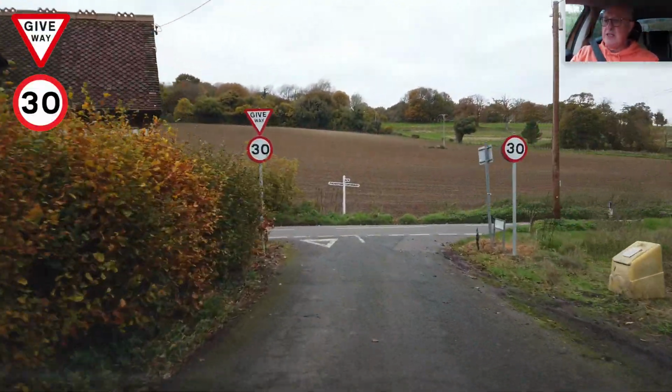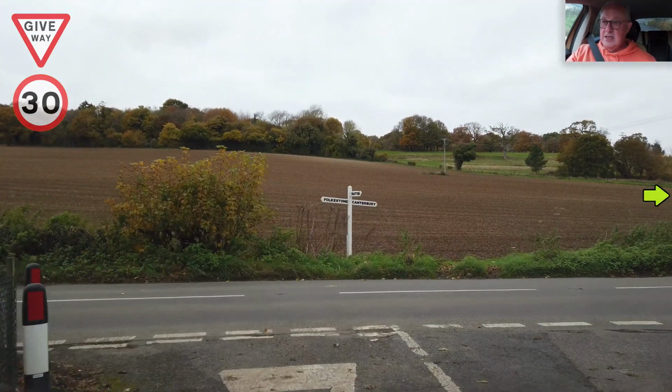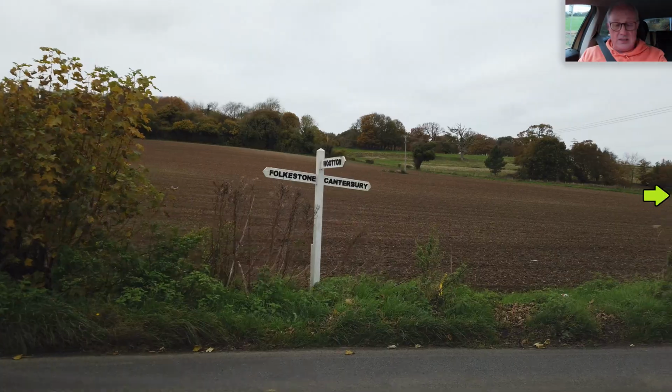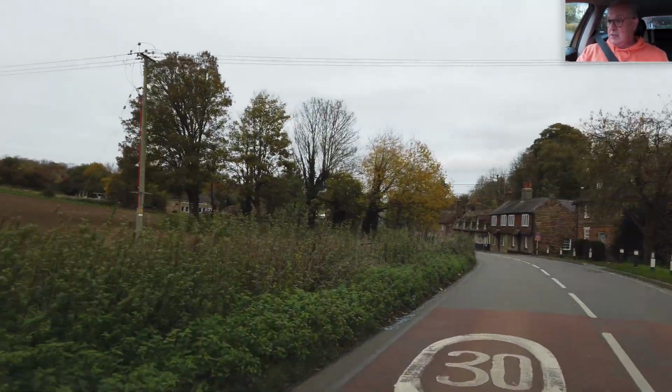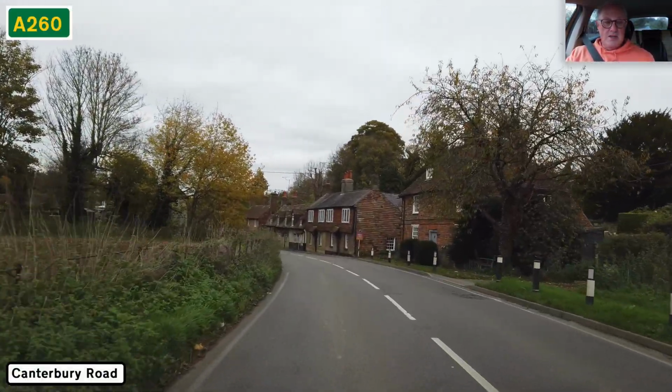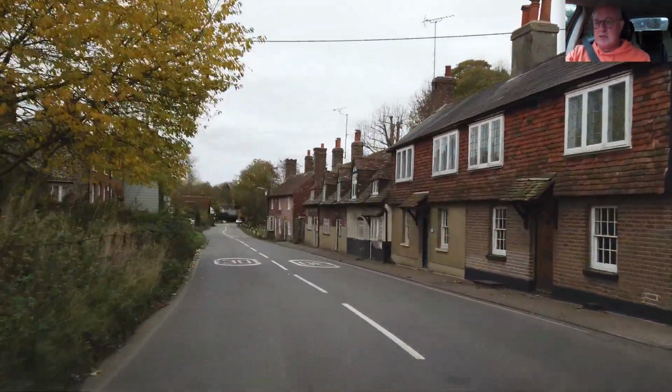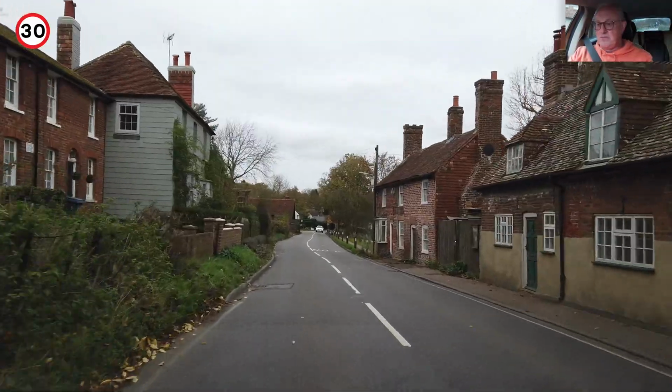There's a car coming, so we'll both give way here a little bit. Now we enter a 30 zone on a giveaway. Nothing to my right. Nothing to my left. Fabulous. Drive through Denton. It is 30 miles an hour, and you have to obey, don't you? For good reason.